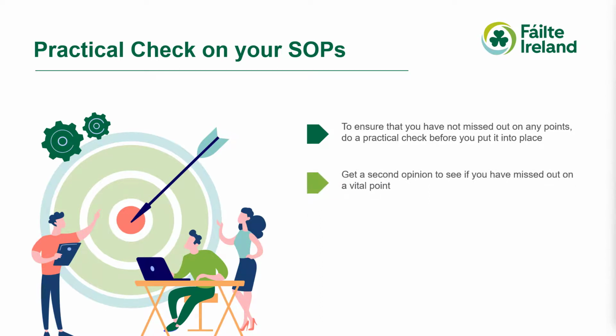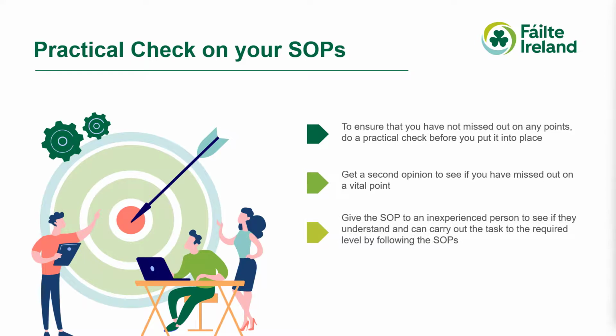Get a second opinion to see if you have missed out on a vital point. Give the SOP to an inexperienced person to see if they understand it and carry out the task to the required level by following the SOP. Try it out before you put it into practice.